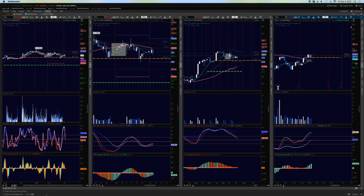Oh, look at this. See how that's a negative sloping 50. We know what's supposed to happen when we hit and breach a negative sloping 50. It's going to revisit that area very well. So watch the rotation there.